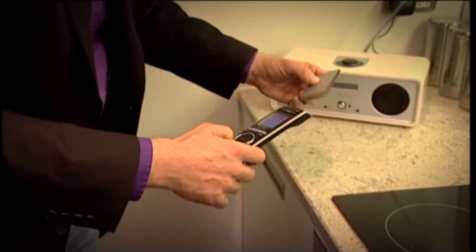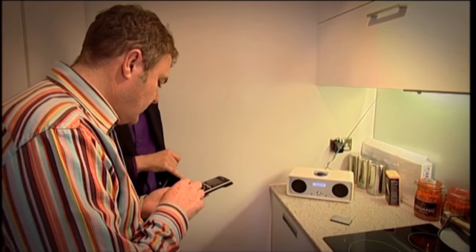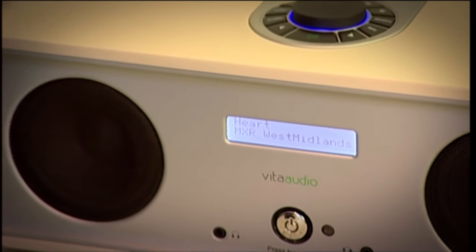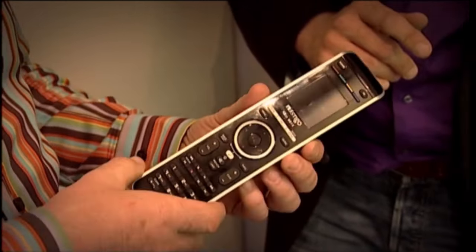Absolutely. The Philips didn't recognise the Vita radio, but like the One for All, it was able to learn from the original Vita remote. So let's change the channel. Yes! Gone from Galaxy channel to Heart. This was so simple to use. No flicking through the manual. Nice, easy display. OK, that's a bit sensitive, but you get used to that. And I actually think it's better styled.